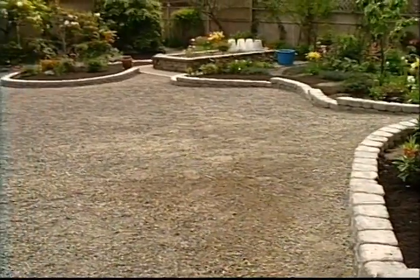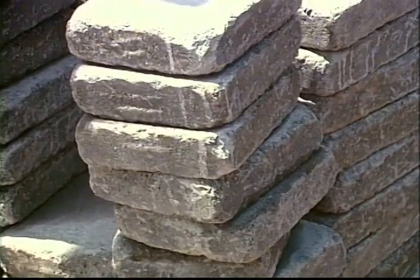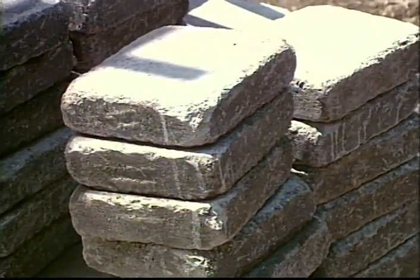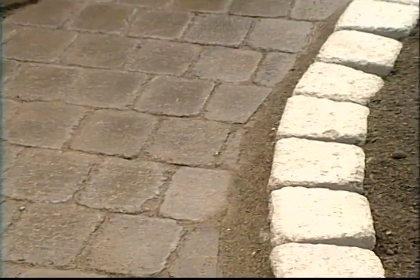It's magnificent. Darcy, what kind of materials were used here? Well, in the path, Ed, we've used Mutual Materials cobblestone paver. And in the retaining wall, we've used a Roman stack stone, also produced by Mutual Materials. They're both beautiful. Aren't they gorgeous? Now, where do we start?